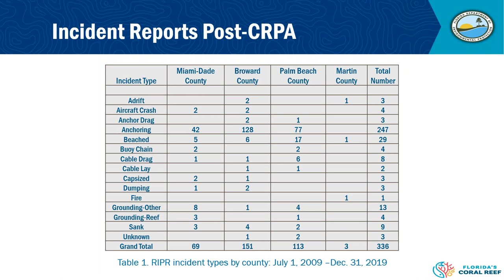All right, and I wanted to show you as well an idea of the number of incidents that we actually receive. So this is a total of incident reports that we've received in the 4-county region, the northern portion of the reef tract, not including the Keys, from when the Coral Reef Protection Act started on July 1st, 2009, until the very end of 2019. And again, the main one here is the total number of anchor incidents. So it's a lot. We have a lot of different types of incidents. Definitely varies by county. But you can see there are a lot of incidents reported throughout the years, which unfortunately means a lot of direct impact.